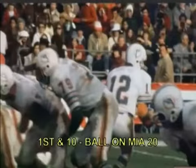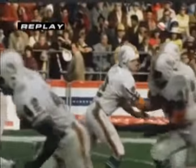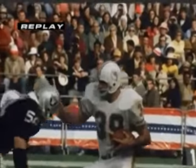Now the Dolphins go to Howard Twilley, the veteran move man, in place of Moore and one wide receiver. Very sure-handed. Warfield at the other. Zonka off left tackle to the 25. Knocked down by Irons at the 26. And there's a 6-yard gain on first down again. That's the name of the game for the Dolphins.